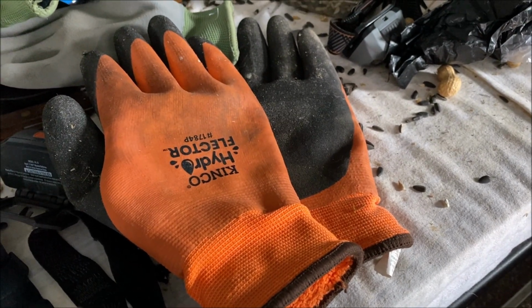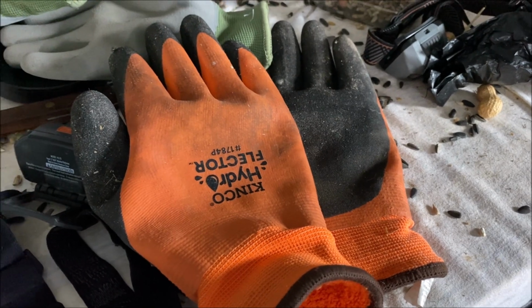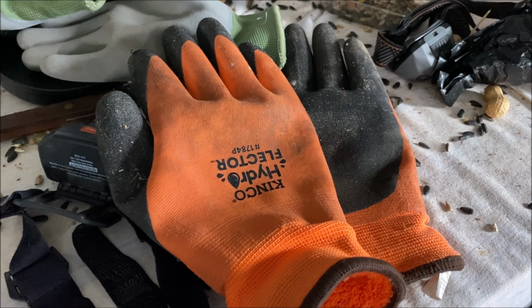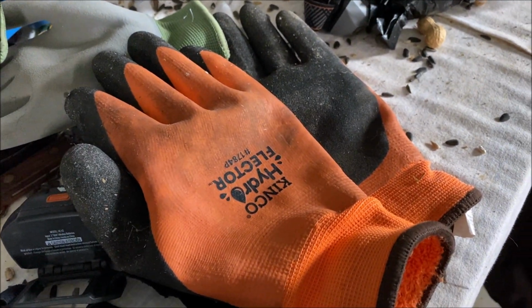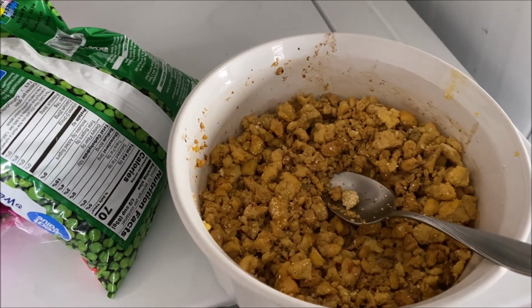They are actually waterproof insulated gloves. They're really cozy. You know, eventually your hands are going to freeze in this zero kind of weather, but they're waterproof. Better than just the regular nitrile coated. These are like double coated or something, but these are wonderful gloves. I love them.